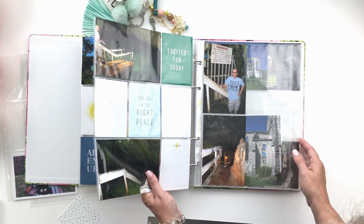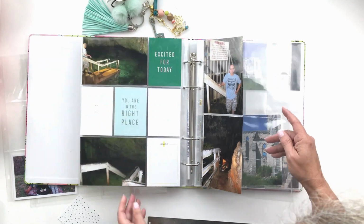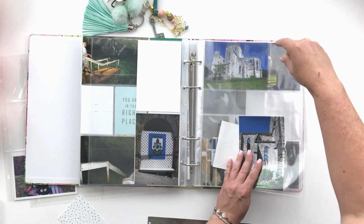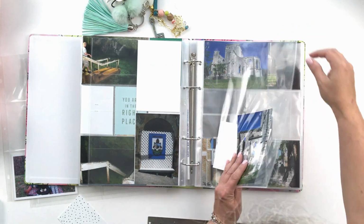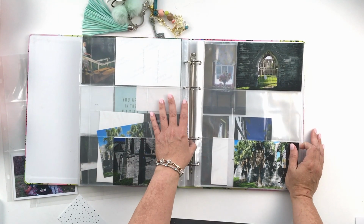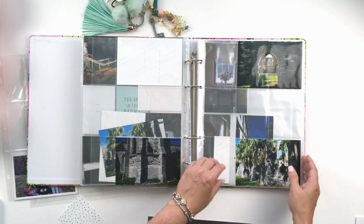This is cool to walk through this album. I haven't shared a walkthrough of the Bermuda album because it's not finished yet. But I'm just looking at what page protectors there are that I put in here because it's been so long. You can see that I probably did a video pretty early in the Bermuda series.